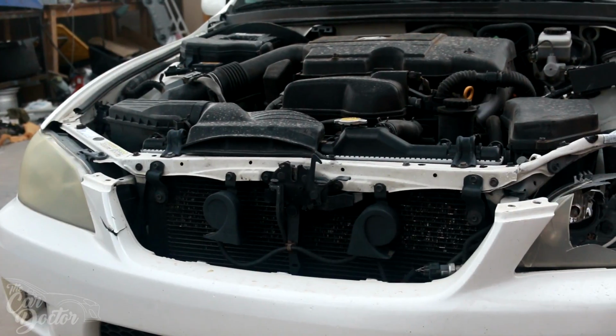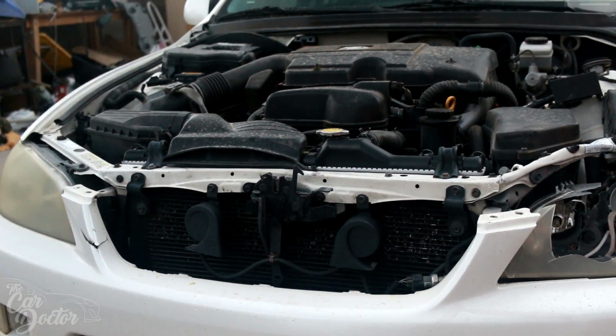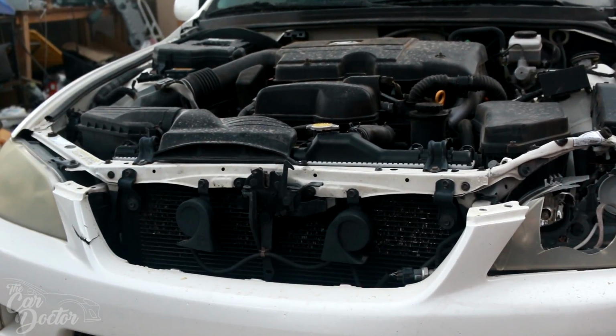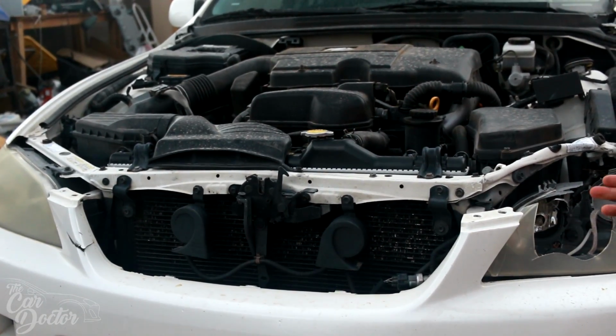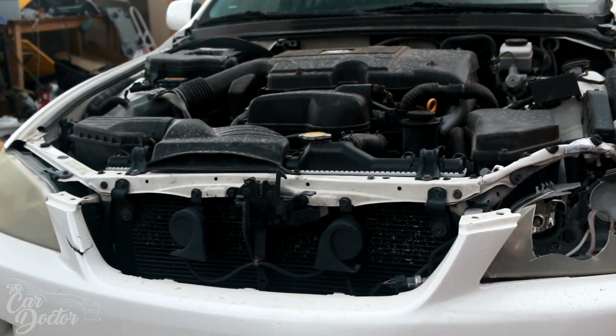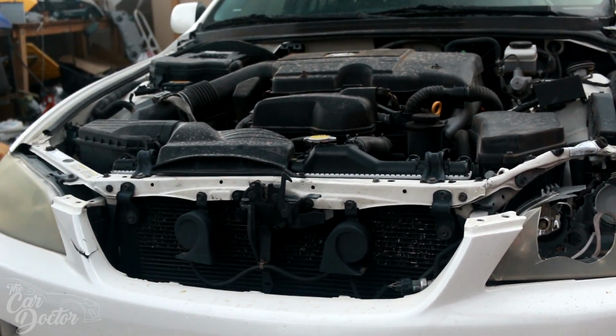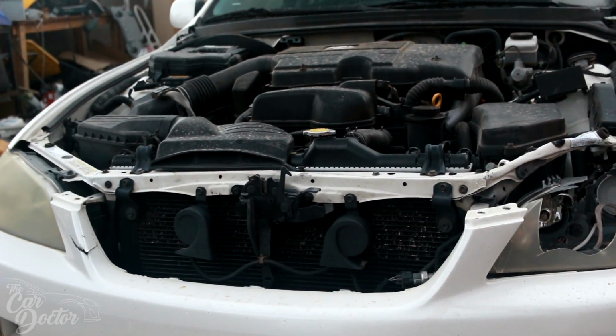I'll probably get the Altezza one with a nice Altezza logo, just like I had in my other one, because I loved how everybody would just freak out and not know what type of car it was just because they've never seen that emblem. So it was pretty funny when I was driving my black Lexus. So I'll probably end up doing the same thing to this one. And that's pretty much it.